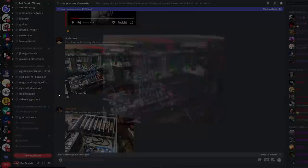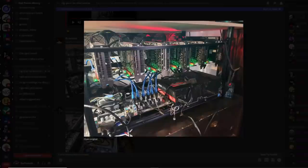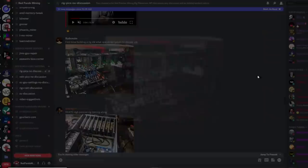I didn't really talk about it, but I don't know what GPUs these are. I think they look like R9 Furies by the looks of it. That's pretty cool though. Budsmoke, thank you so much for the pick.